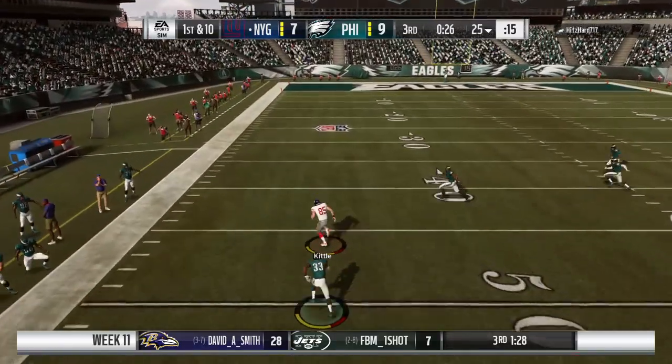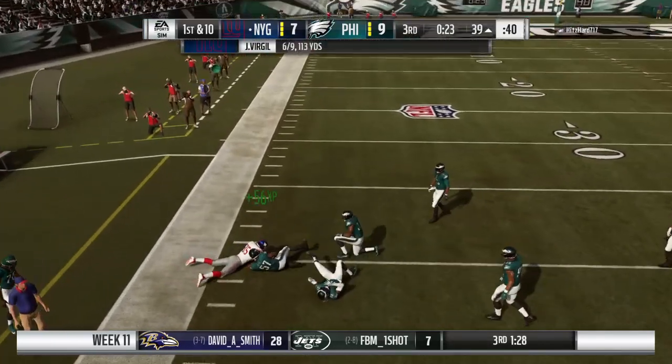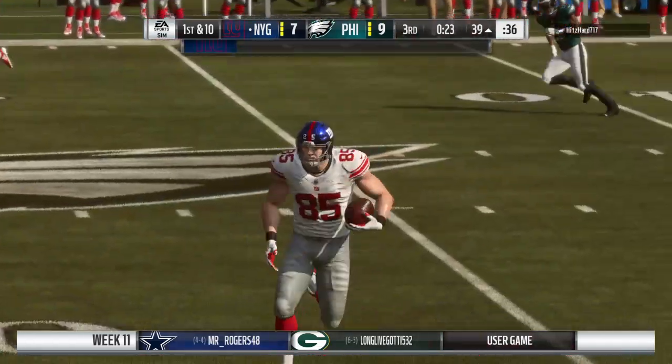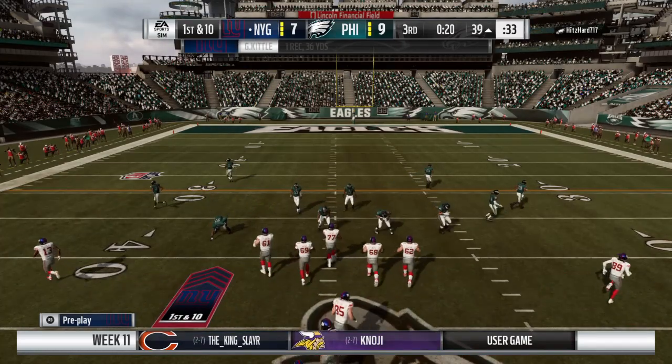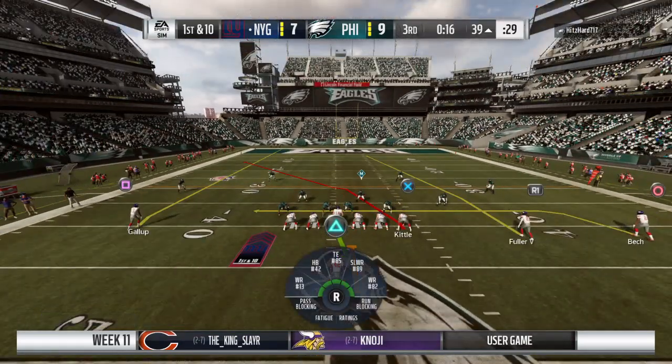The first catch of the game for George Kittle. That one goes for 36 yards. Well, partner, I'm not sure how this drive's going to end, but how about the way they flip field position there? A nice attacking play that picked up a heck of a chunk of yardage. Detroit! Detroit!